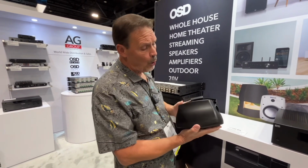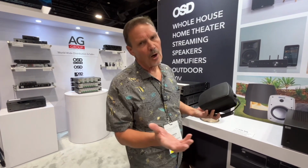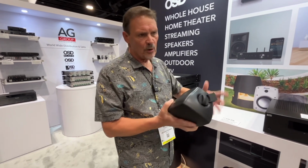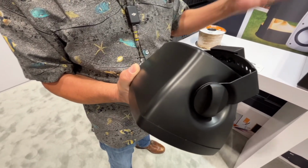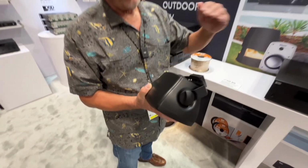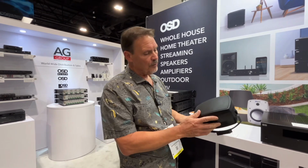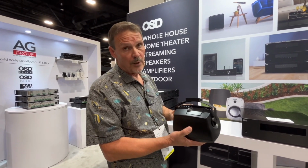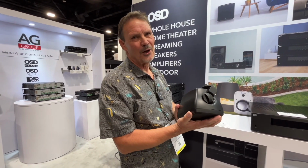This is a 70 volt or 8 ohms outdoor speaker. We're known at OSD for our price points. What we do is we source our products extremely effectively from the same factories that everybody else uses. Very low overhead, very good sourcing. We buy very, very well. These little 2-way 4.5 inch speakers with a 70 volt transformer built in, also 8 ohms. We can retail these for less than $100 a pair.